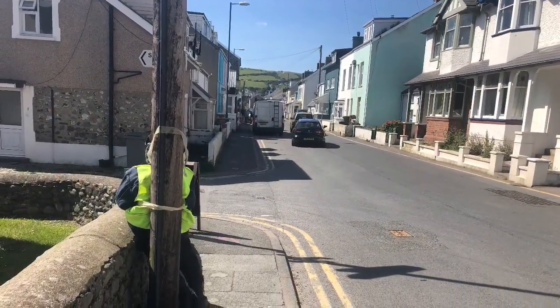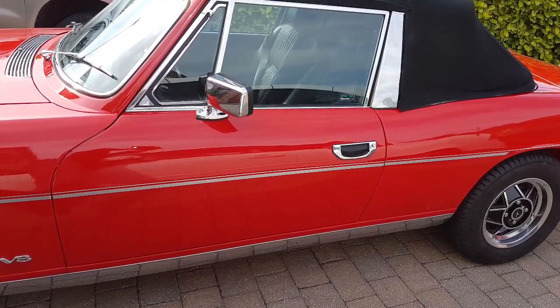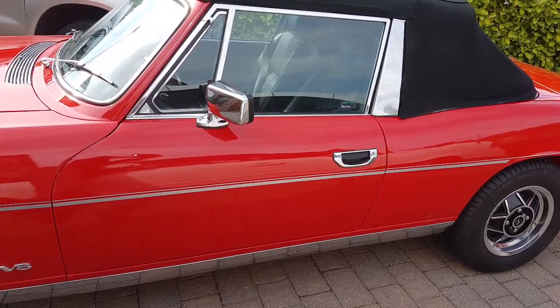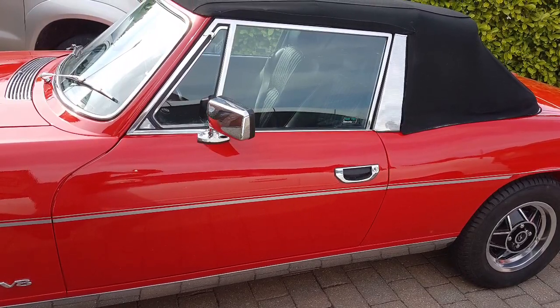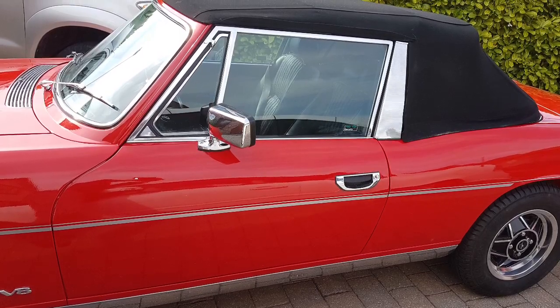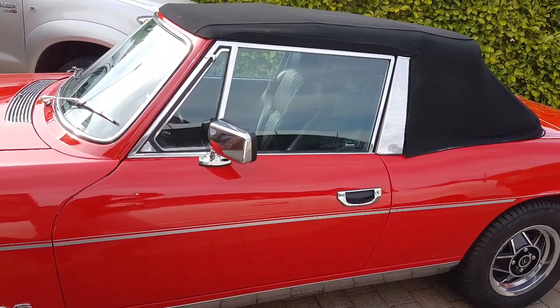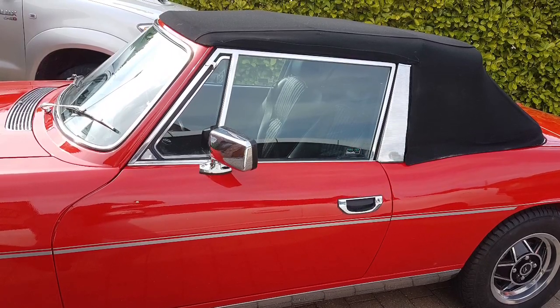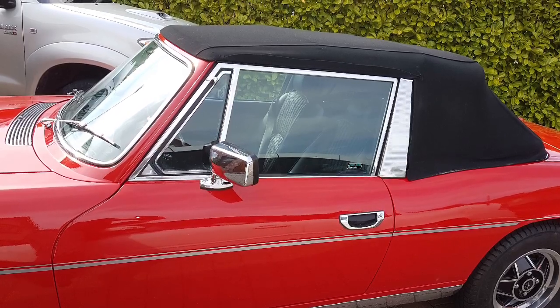Turning our attentions to the Triumph Stag, we had Ian email in this week regarding his lovely, beautiful red Stag and the upgrades he's made on it, including the XJ6 chrome mirror, which you can see here, with the adjustment on the inside as well, from eBay for absolute peanuts. So he's done really well with that.